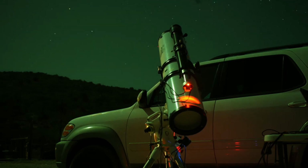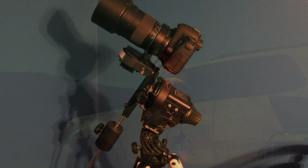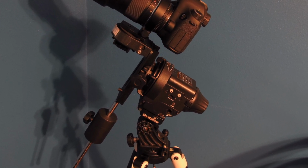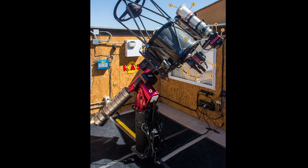As the night sky is locked in place, you can take much longer exposures. These devices, called mounts, come in many different sizes, with the smaller ones rated for lenses and small telescopes, while the larger ones are able to carry over 100 pounds of payload.